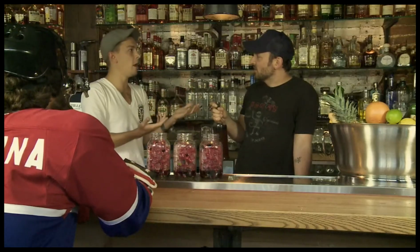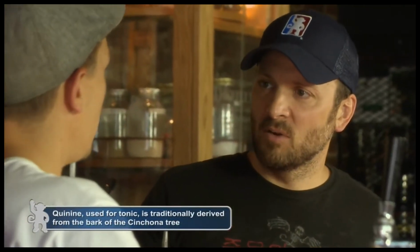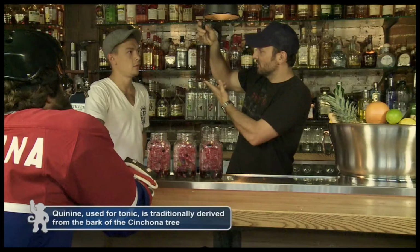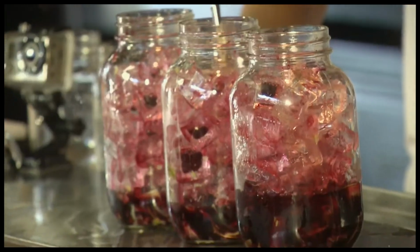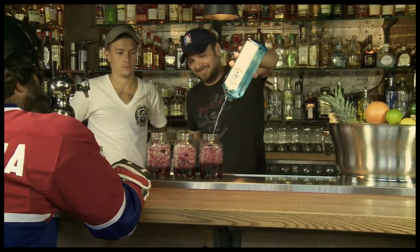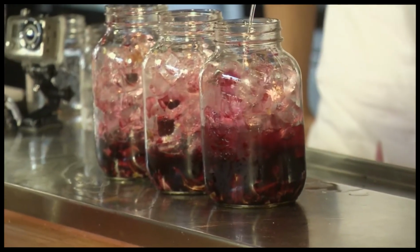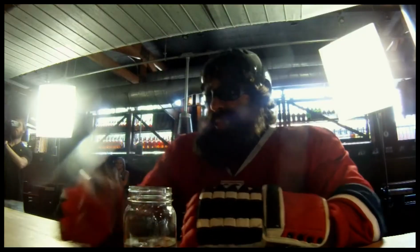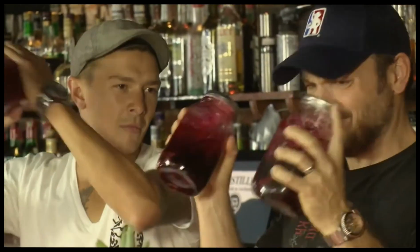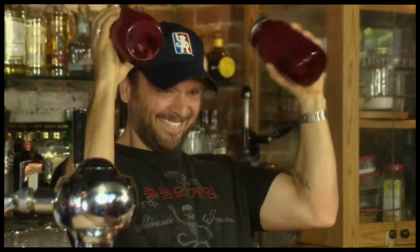It is, yeah. And quinine, it's like the outside of the tree. How'd you call that? Bark. It's like cinnamon in a way. Ground up. Very cool. So that would be why it has the same color of the cinnamon water. Followed by a 4-ounce pour of gin. You don't need a tin for these cocktails. Just screw on the top and shake. With a crazy face.